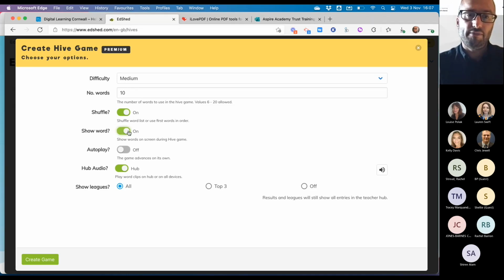I was actually talking nonsense when I mentioned shuffle here, because on a Hive game, of course, they're playing together against each other. When you set some of the challenges, you can shuffle the word order, which can be useful. Right, show leagues, okay or off. If you think it's going to upset your children, for them to see who's in the lead and who isn't, and that becomes a bit horrible, then you can turn that off, or top 3, whatever you want. So quick and simple there to create the game. You could increase that to 20 maybe, and it will just take words from that list.